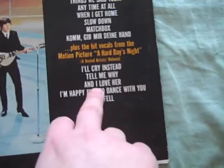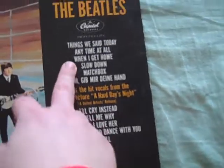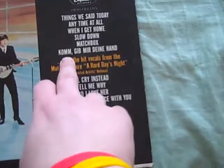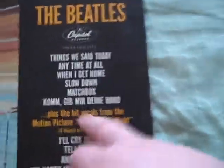And I Love Her, Tell Me Why. Those are probably the best songs. And this is a German version of I Want to Hold Your Hand. And just not too special on the back. Alright, so let's go through here. And we got Beatles '65.